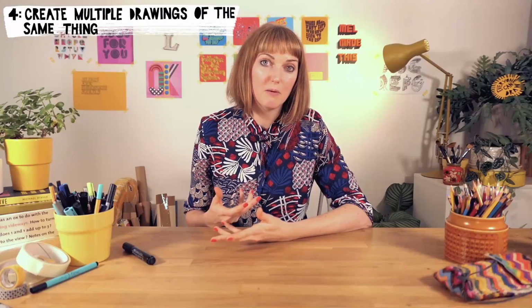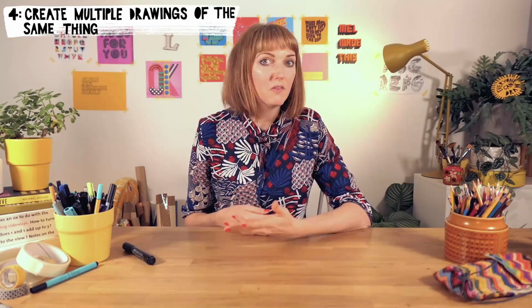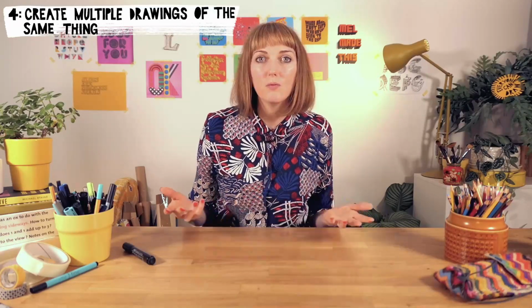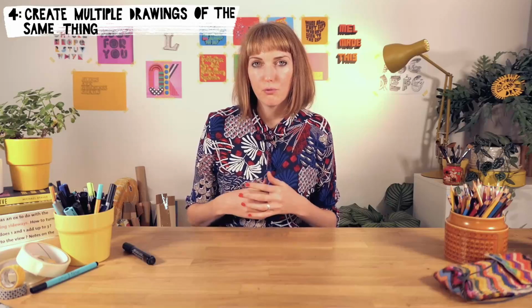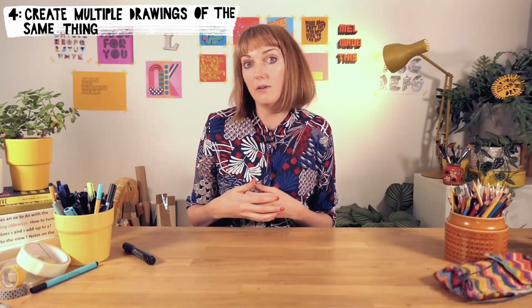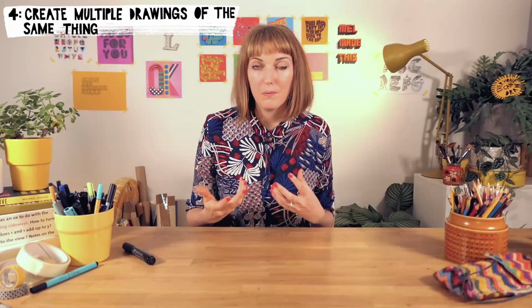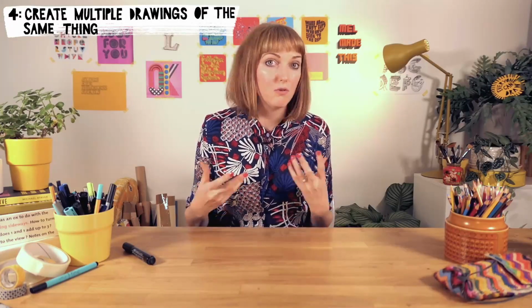Another reason to draw the same thing multiple times is that the more you draw something, the better you get to know it, and the more you know the object, the more confident you're going to feel representing it in a drawing. This is why you might notice that particular artists or illustrators will draw the same or very similar things. For example, they might be really known for doing portraits or figure drawing or plants or animals. It's because they'll have become very comfortable drawing those things because they draw them often.